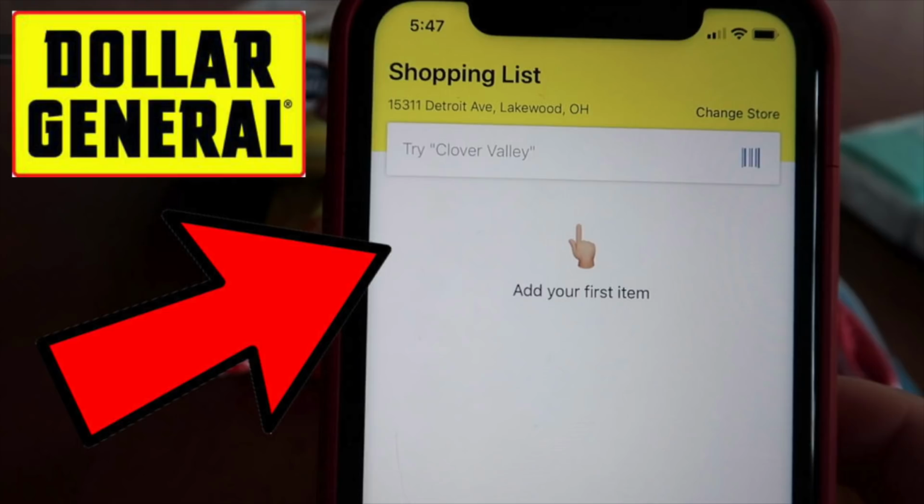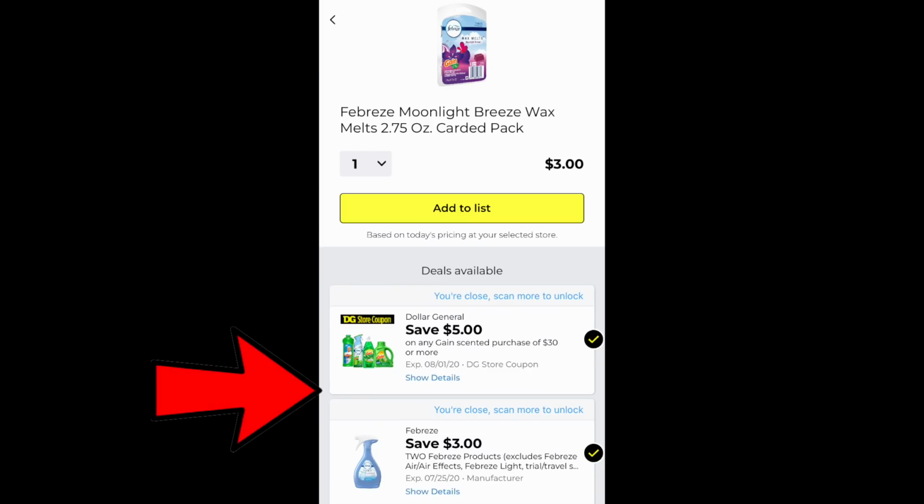So just to give you a quick example, if you're looking here, I have some Febreze with the Gain Scent wax melts. As you can see, the 5 off of 30 and the 3 off of 2 are attaching to this product. So if I pick up 2 of these, it's going to work for my basket. And see where that arrow is? That's the stack that you're looking for.